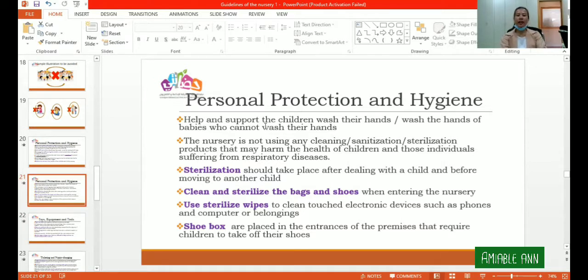All right. Clean and sterilize the boxes and shoes when entering the nursery. We are no longer using this spray because it is not allowed, because as Ms. Ratibat said, it might go to our eyes or the eyes of the children, so we stopped using that. Use sterilized wipes to clean electronic devices such as phones and computers or belongings. So please don't forget, because our hands touch wherever we are, and we have only two hands. So don't forget to always wash your hands and sanitize, or use wet wipes to wipe any belongings you have with you.